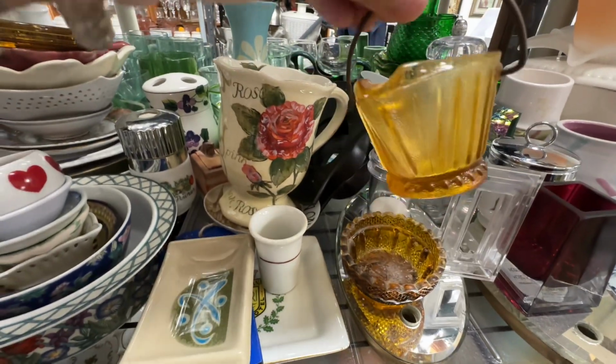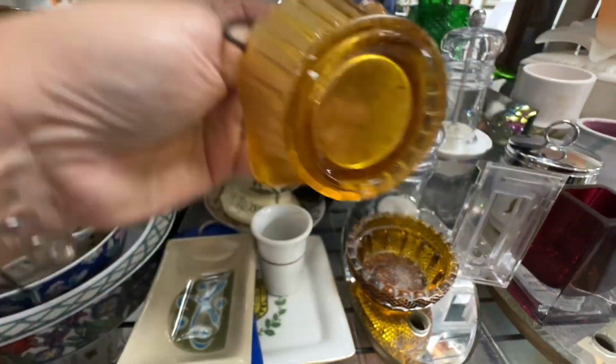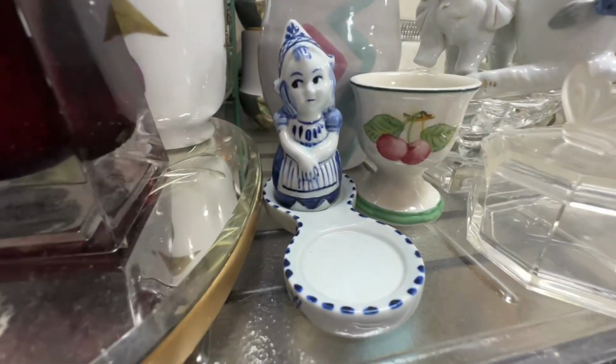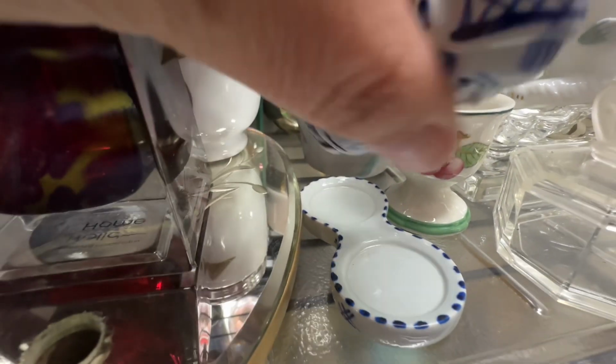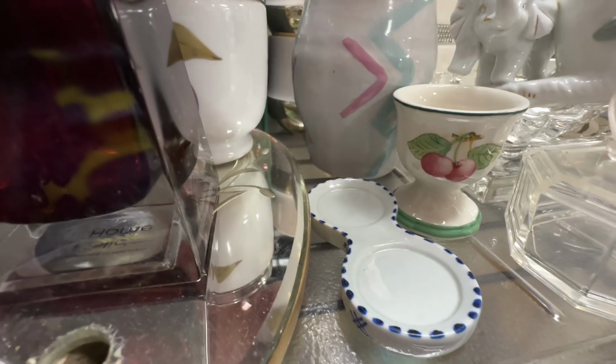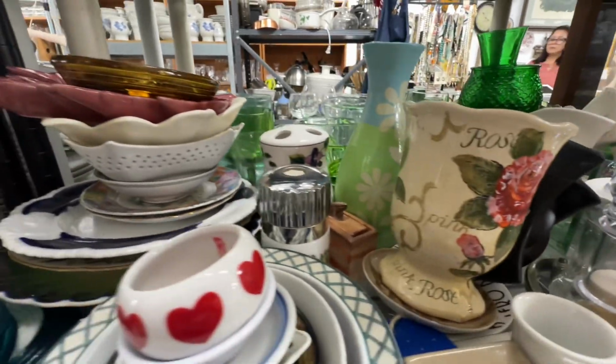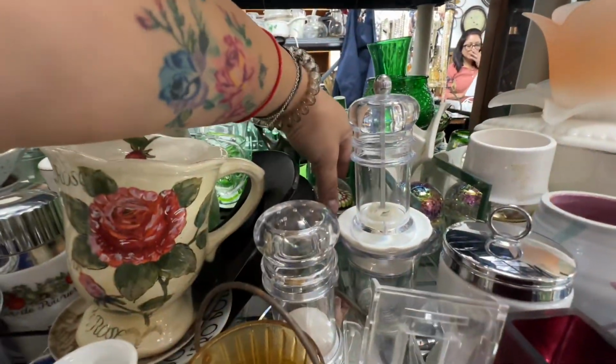Here's another thing that I told myself I'll go back and ask how much it is because I thought it was just so tiny and cute, and then I forgot. I loved this little pepper girl or salt girl, but she didn't have her little partner, her little Delft blue and white partner. I totally would have gotten it if it was a complete set.